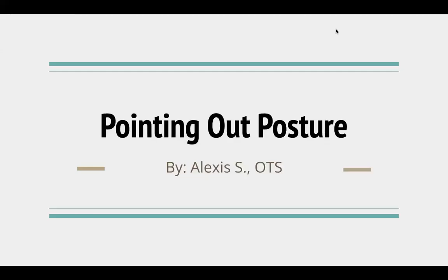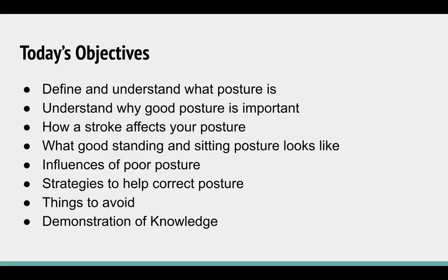In this presentation, I will be talking about the importance of our posture. During this presentation, I will define and help you to understand what posture is and the different types of posture. I will explain the importance of having good posture. I will explain how a stroke may have affected your posture.